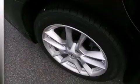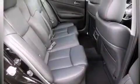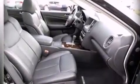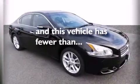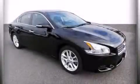The following features are also included: dual power seats, air vents for rear-seated passengers, cruise control, a CD player, a leather-wrapped steering wheel, rear curtain airbags, rear seat child-proof door locks, a pass-through rear seat, an auto-dimming rear-view mirror, and this vehicle has less than 17,000 miles. Stop by today and test drive this automobile for yourself.